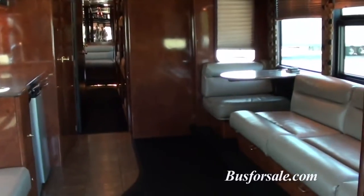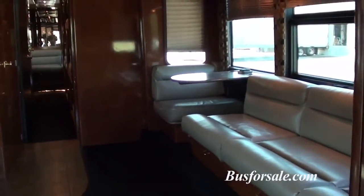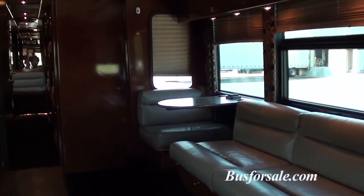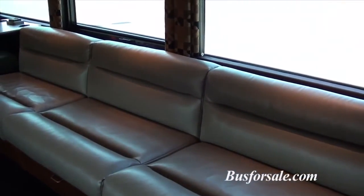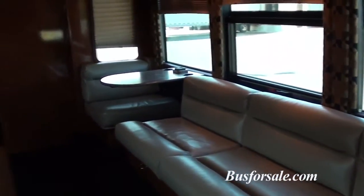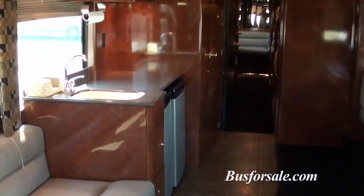The motorhome shell gives you a larger slide, so you end up with more space in the front lounge. There's plenty of room for the entire band in the front lounge, seating for 10 or 12 easily. A little more counter space in the galley.